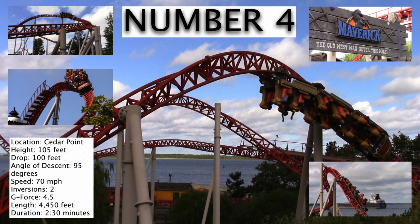Intensity is my favorite thing on roller coasters, and Maverick has the intensity. It is one element after another. It is low to the ground. It is fast. It is a miniature Intimidator 305.